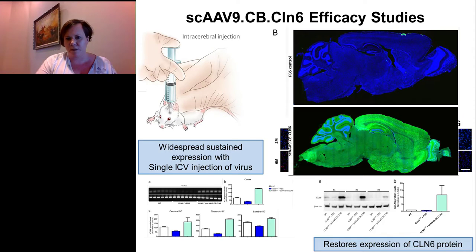If we look at in situ hybridization for CLN6, in the bottom row, you're looking at a probe specific for CLN6, and you can see nice spread of this virus, or RNA expression from this virus, throughout different regions of the central nervous system. And here is really the most telling slide. In the bottom, this is using an antibody that is specific to the human CLN6, in CLN6 mutant mice compared to a PBS-injected control animal on the top. You can see really nice, robust expression of CLN6 throughout the central nervous system and all the brain regions that we looked at from that single ICV injection.